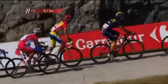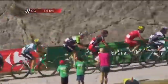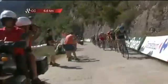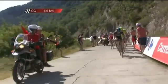Not looking under pressure. Remember, Quintana is out of the Vuelta with an early crash today, the second in as many days. That's a big loss to the race because he was a big favourite. And now we know the leader of Movistar is certain to be Alejandro Valverde. Yeah, all the people who should be there are there at the moment.